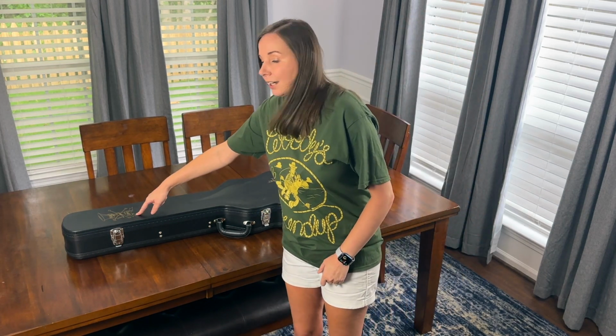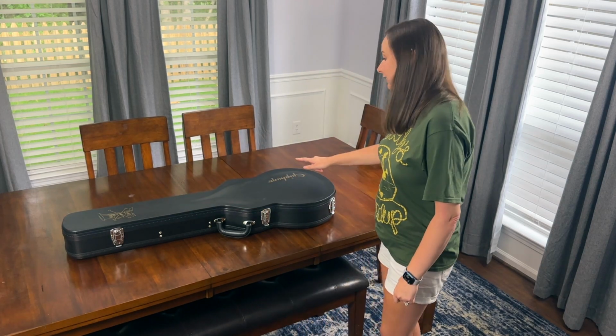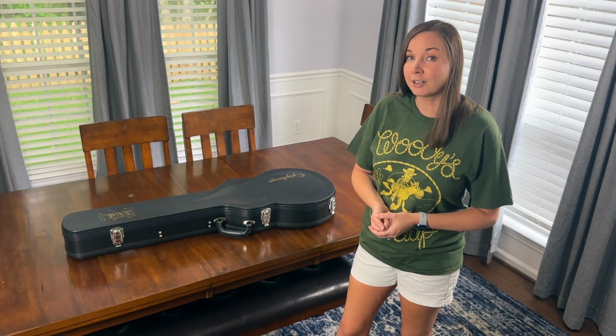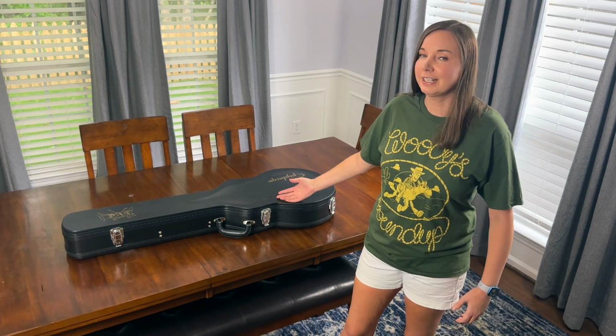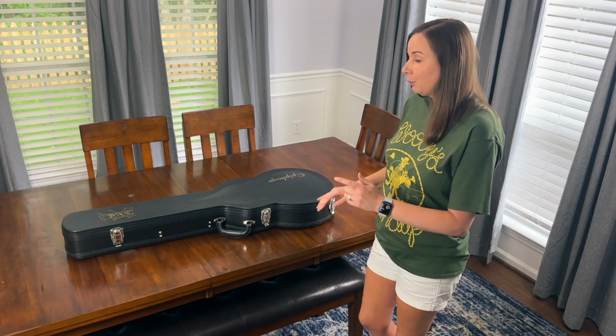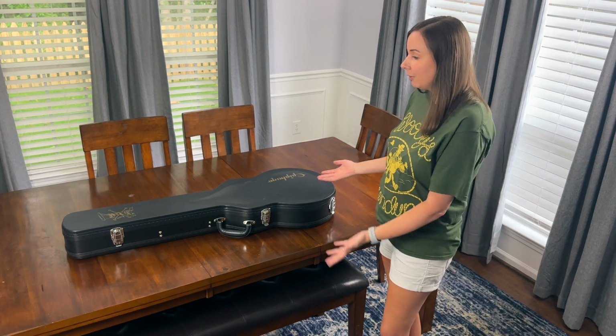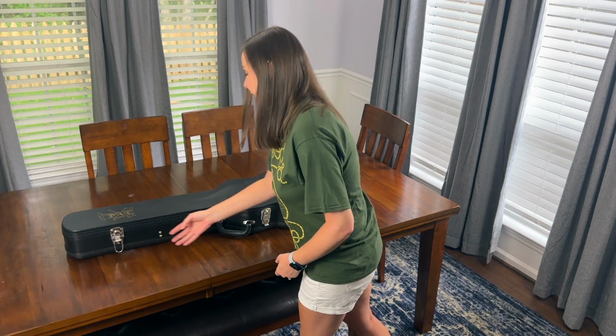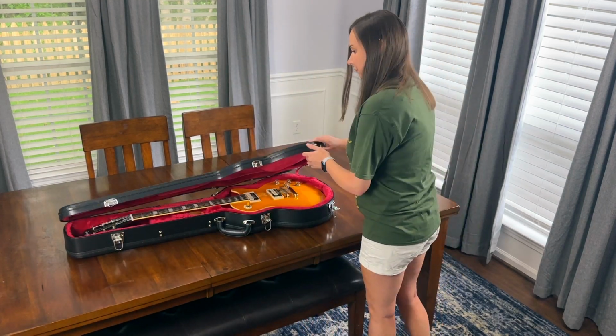But here you can see Scully on the case, and it also says Epiphone on the outside. We'll talk a bit later about how companies aren't including cases with their guitars anymore. This being an Epiphone and having a case, just really cool to me. So we'll go ahead and open it up and look at the beauty that is the Slash Appetite Burst, inspired by Gibson and Epiphone. Look at that.